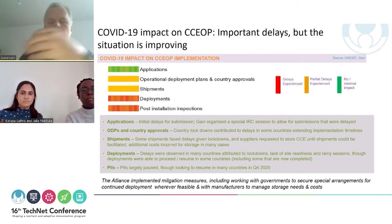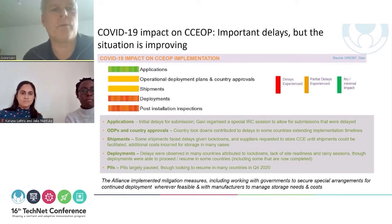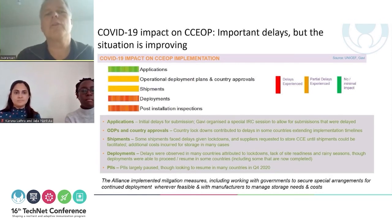I will be very brief here. First of all, I was talking about the PIIs before, the post-installation inspection. By nature, these activities involve external inspectors going to specific sites, which has corresponded less well with public health guidance of social distancing and unneeded interaction between personnel. So much of these activities has been put on pause during 2020. We can see now that in some countries we are gradually starting to pick up on it, which is positive, but it is that activity that has suffered the most.